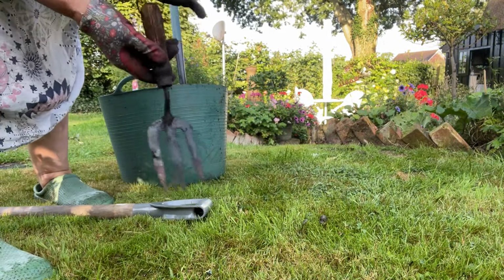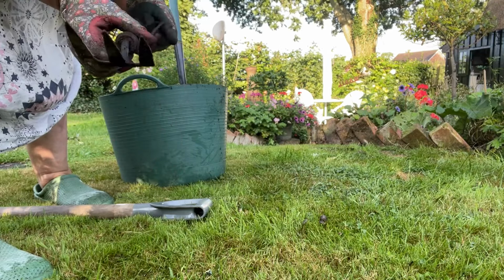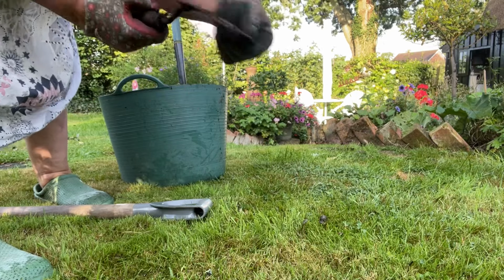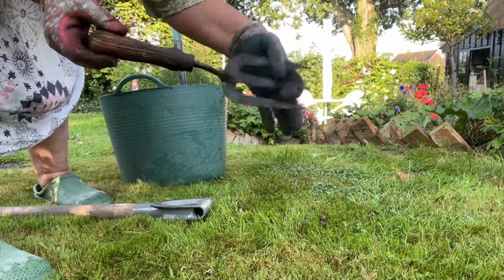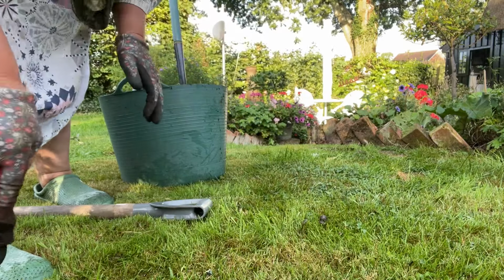Look what I found at the bottom. It's got a leather thong, so I know this was a really good quality Joseph Bentley hand fork. Oh my gosh, probably gonna be in trouble.